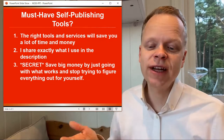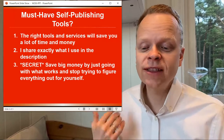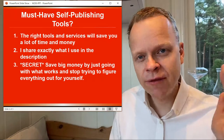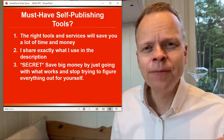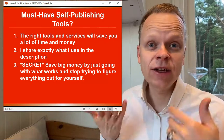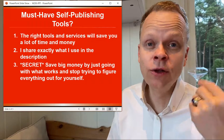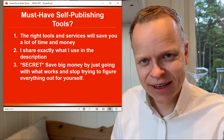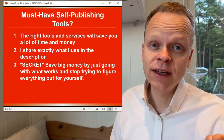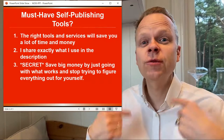And the secret answer for today is you can save big money by going with what works and stopping trying to figure out everything for yourself. Whether it is coaching or the right tools or these other things, you need to not make the mistakes that I made, which was thinking I could just figure it all out for myself and save money, when in reality I was losing money with this exact strategy. And that is something you're not going to want to ignore, because you only have so much time and money and energy. We want your books on the market and selling so you can produce more books.